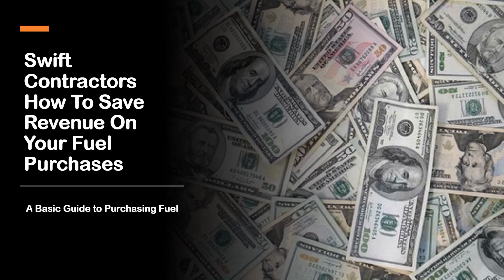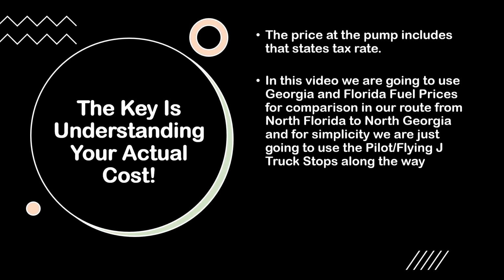Swift Contractors, we're going to show you how to save revenue on your fuel purchases in this basic guide to purchasing fuel. The key to this is understanding your actual fuel cost. So the price at the pump includes that state's tax rate. In this video, we're going to use Georgia and Florida fuel prices for our comparison. And to make it simple, we're just going to use the Pilot Flying J truck stops along the way.